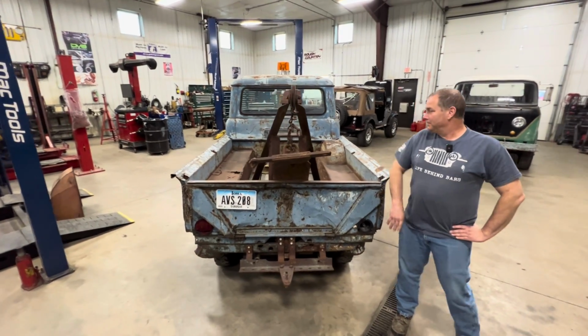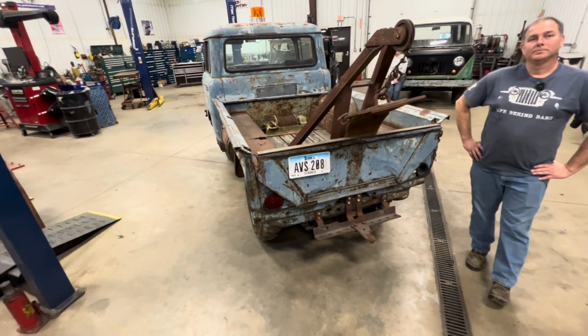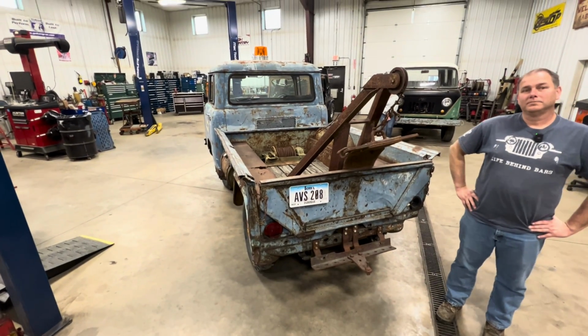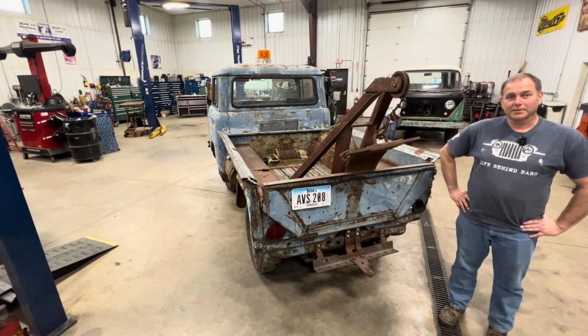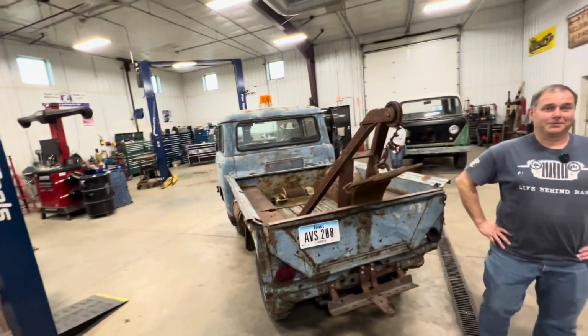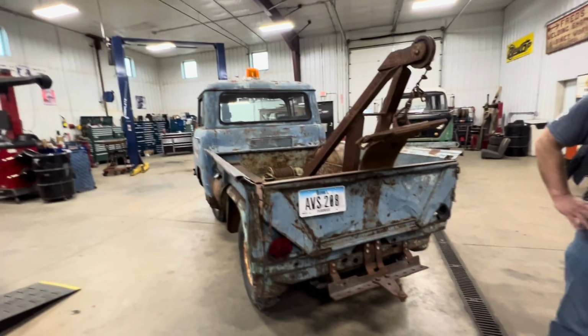I heard a story that this is actually shorter than a Nash Metropolitan. That's hard to believe. Yes, because they're small, but they look big. I mean, the Nash Metropolitan's a small car with full-size fenders.